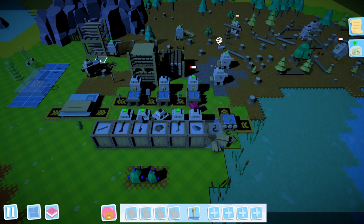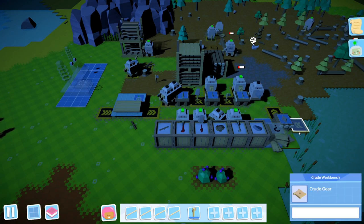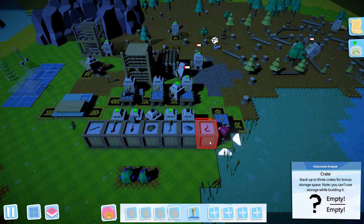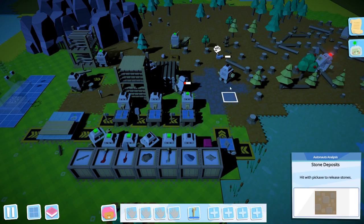And get some poles from over here. The pole-making robots have been sat idle for ages, because, well, we haven't been using any poles. But now, I've reactivated them. Yep, made the crate. And we can declare that to be the gear storage thing.